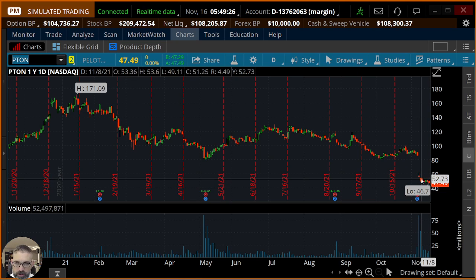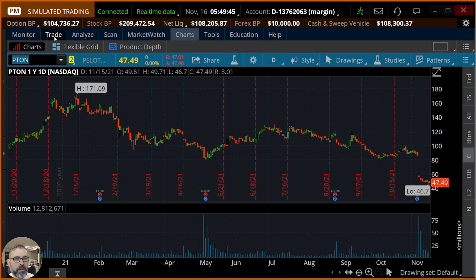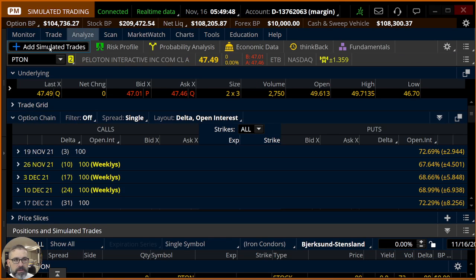If we do a short put, the cool thing about that is there are 3 ways to be profitable, right? We can profit if it goes up, which is obviously bullish. We can profit if it stays where it is. And we can profit even if it continues to move against us, if it just does so slowly enough. So that's awesome. Let's go ahead and go to Analyze, then Add Simulated Trade.